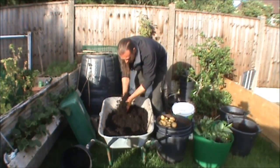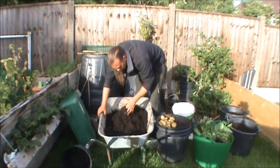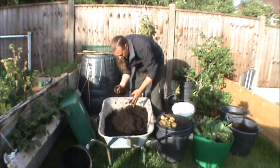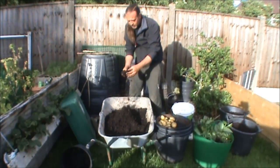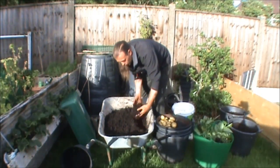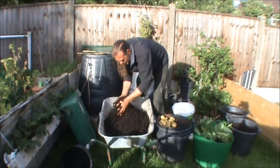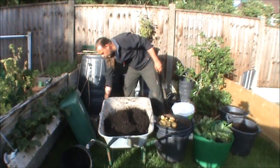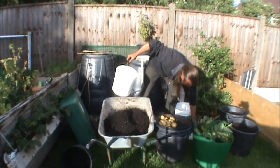Any more? Okay, it's not the best compost, but it's done the job. There's the old stuff. I had all my potato tops wet in it, and it got really hot. There's that much greenery in it, and I've got enough browns in it. So we'll give them away.